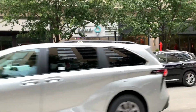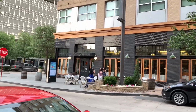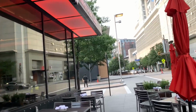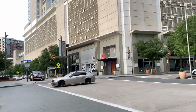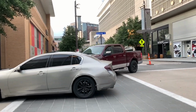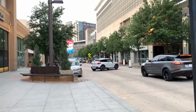Here across the street we have an ice cream shop called Gula. And here we have a restaurant. Here we have several restaurants. Here's Mexican Spirit. And here we have valet parking. Nice yellow line Corvette. We're crossing Museum Way. So here's one of the museums that are located here in Victory Park.